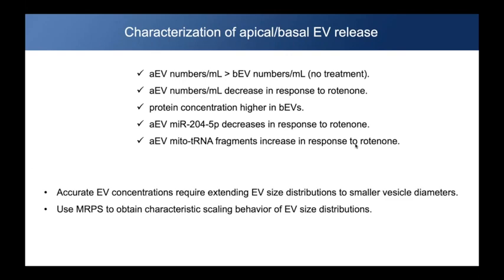So I won't read the conclusions here in this preliminary study. The 2 points I really want to make, though, are given in the bulleted items at the bottom. One is accurate EV concentration measurements, or reasonable estimates of total EV concentrations, require extending current measurement capabilities of EV size distributions to smaller diameters. In these studies, we've used the instrument from Spectradyne to obtain characteristic scaling behavior to estimate these extrapolated distributions. And I believe the instrument has the capability over other instruments to do this with reasonable accuracy today.